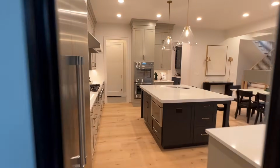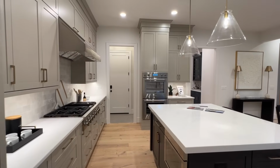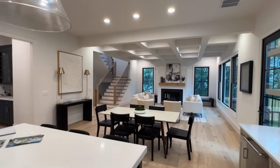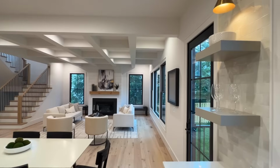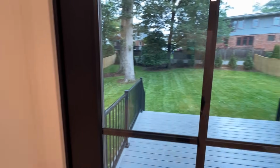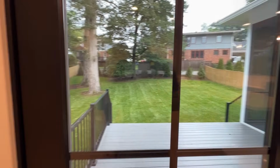So you got access to the kitchen. Yeah, just a gorgeous kitchen here. And it's very bright. This is a cloudy, rainy day, and it's pretty bright in here. We got the floating shelves, and then we have actually another entrance going out to your uncovered deck.